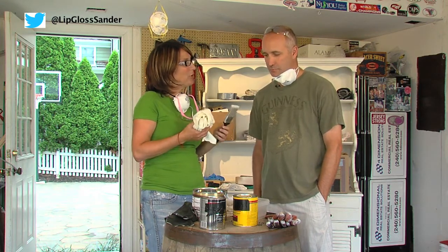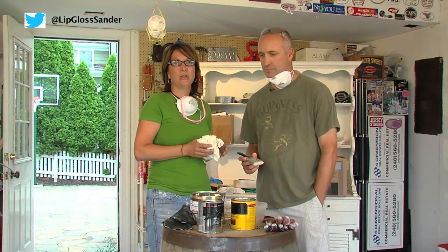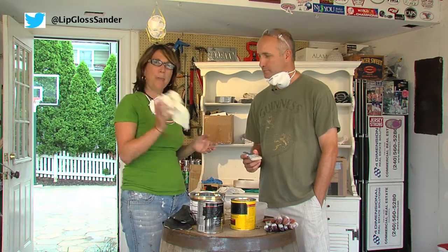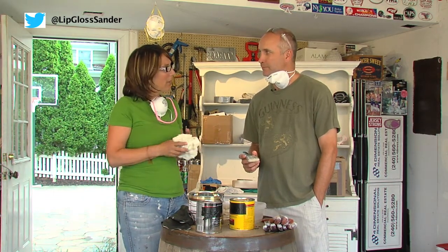Which one do you prefer? I prefer the brush, but we'll see which one comes out better. So Dave seems to want to use the brush, so I'm going to go ahead and use the rag so we can show people at home the two different methods of applying the stain.